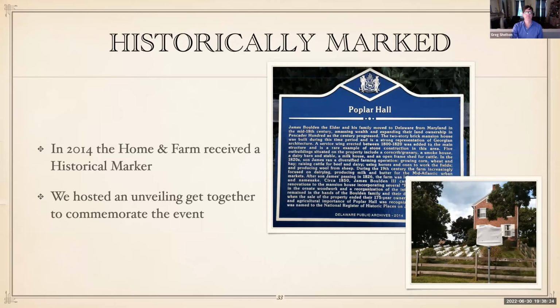So next, historically marked. So you see a sign there, a beautiful blue sign. That's a historical marker. I'm really just as happy to say that I built a great relationship with the folks at Chad and the historical review team. It was really important to me, when my dad got ill later, to make sure that the work that we put in to save this building was recognized somehow. And I did a lot of work down in Dover to figure out different things in the house to make sure I knew I was doing the right thing. And when I found out about this Delaware Historical Marker Program, I was emphatic that Poplar Hall needs one.